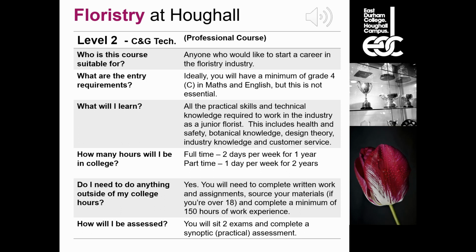So do I need to do anything outside of my college hours? Yes. So we're saying that full-time is only 2 days per week in college, but the rest of the week where you need to be doing other work. So you will need to complete written work and assignments. So it might be things like we set you a practical task and then you need to write up a review of that practical task and think of the positives and negatives, how it went. You might need to cost up the design, you might need to sketch the design. So there's lots of different things we might ask you to do.